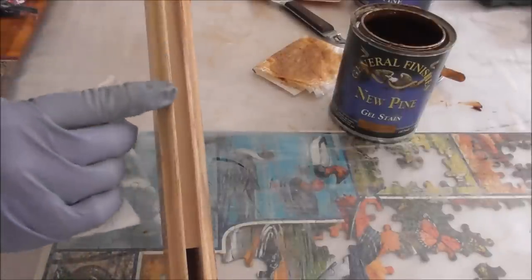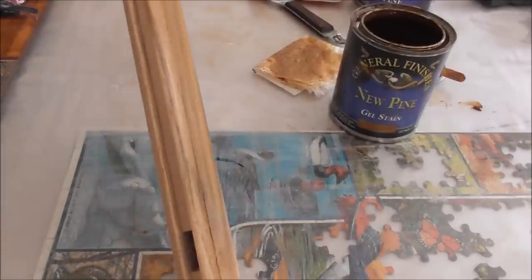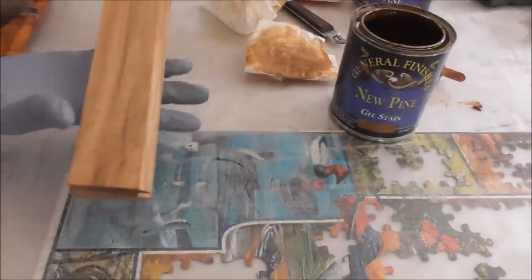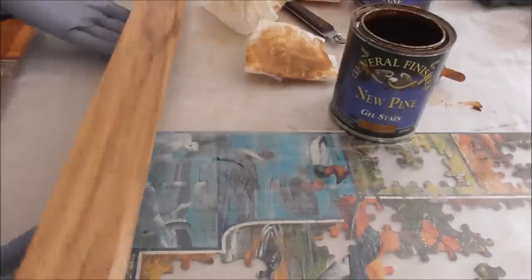Check for any dribbles. For me, it's inside this groove. Wipe that down. And there we go. The first one's all done. Look how pretty that is. Okay, so that's how I apply the stain. I gotta put another coat of stain on these and then I'll go ahead and put the finish. But because Art is assembling these, we're staining, then he's assembling, and then I'm applying the finish. He's got to assemble them all before I get to that point. So this is just for the staining.